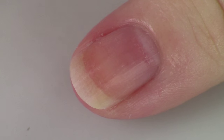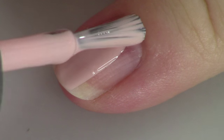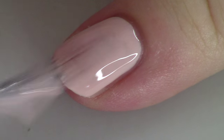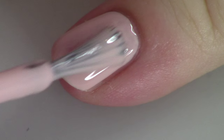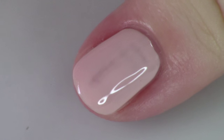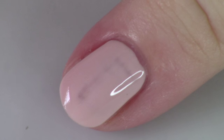Right, and the very last polish in the 27 piece collection is called Taupe Chic. This one is just basically a taupey, beigey nude, has a little bit of peach in there. This one was kind of a pass for me. It's really nothing too different and cool like all the other ones, but we're gonna go ahead and look at two coats.